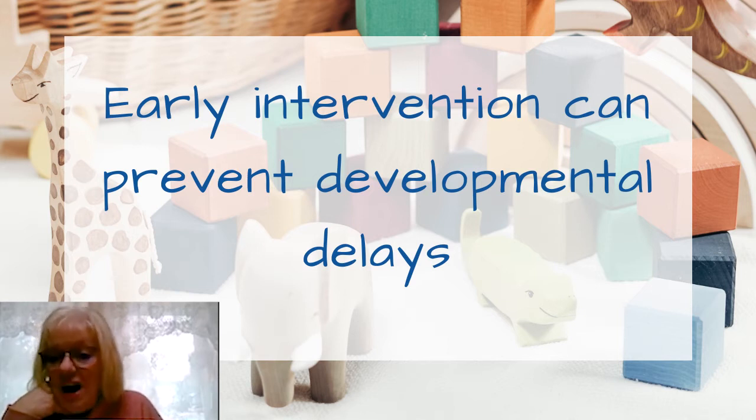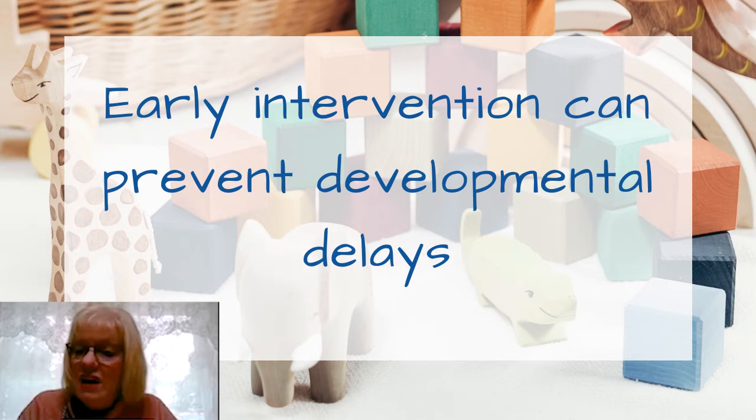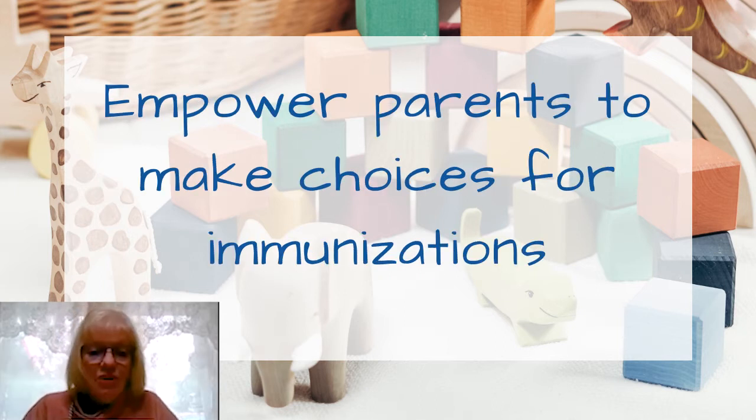So they don't fall behind on their development for their age. It's very important. So that's why we do it, and that's the importance of it. I'm going to go on to immunizations. Oh, those horrible pokes. Okay, hearing and vision.